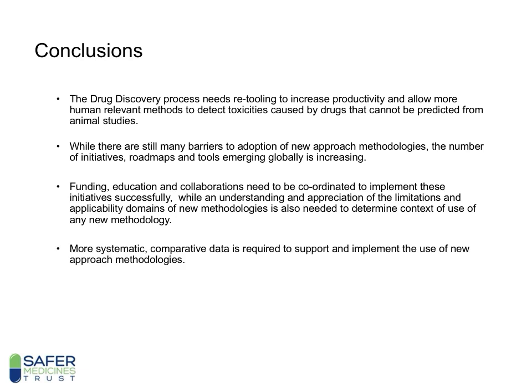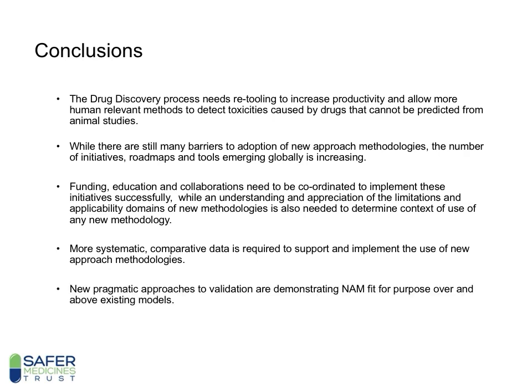And I think the regulatory bodies are being more pragmatic. There are new ways to validate new approach technologies so that they are fit for purpose over and above existing animal models.